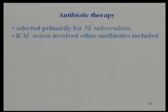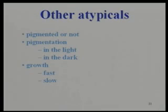Okay. All right. So antibiotic therapy is primarily selected for M. tuberculosis because it is the more virulent organism. But if M. avium is involved, other antibiotics are often included. And I've mentioned a few of them in the antibiotic lecture I gave. I mentioned ethambutol, and several of the antibiotics, rifampin, for example, which are not generally used for patients other than M. avium or M. tuberculosis patients.